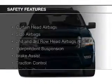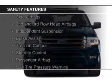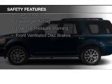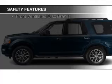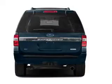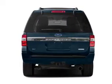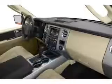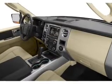Safety was made a priority with these features: curtain head airbags, side airbags, second and third row head airbags, independent suspension, brake assist, traction control, stability control, a passenger airbag, low tire pressure warning, front ventilated disc brakes. Great quality at a great price.